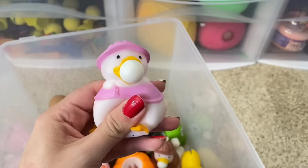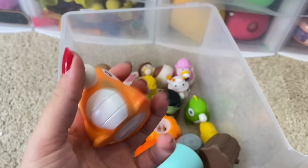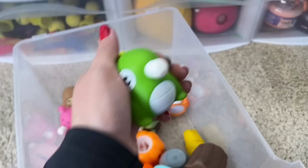Wow, what happened to him? Guys, that's so weird. I was just about to squeeze him. I literally don't know what happened. But I can't squeeze him. It's impossible. That is the most bizarre thing. Okay, so never mind. Let's see if his friend still works. Yeah, I don't know what happened to the orange dinosaur, but the green one works just fine.